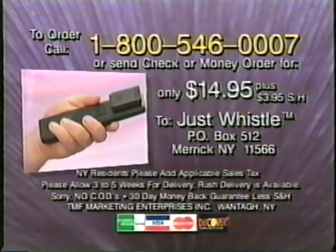Order now. For a limited time only, buy one and get an additional Just Whistle for only $7.50. That's 50% off the regular price. Order as many as you like. It makes a great gift for everyone. To order your Just Whistle remote control finder, call 1-800-546-0007 or send a check or money order to the address on your screen.